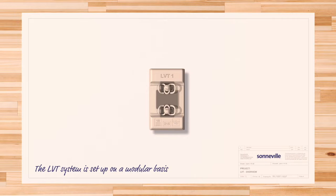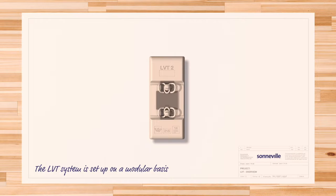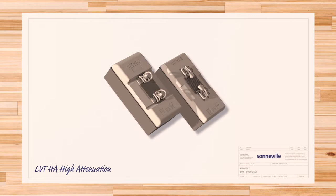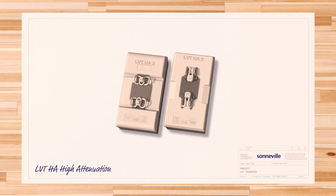The LVT system is set up on a modular basis. The supports can be adapted in respect to dimension and resilient characteristic to meet a project's specific needs. LVT standard is the proven solution for high-speed and mainline railway services. LVT-HA, high attenuation, is used to meet heightened requirements in the field of vibration and ground-borne noise attenuation.